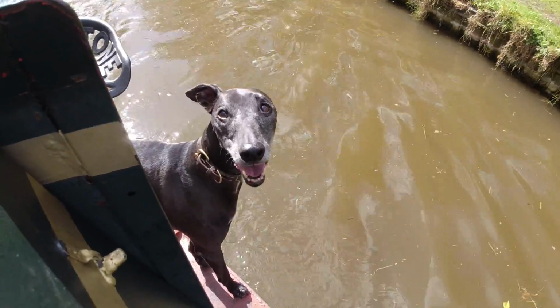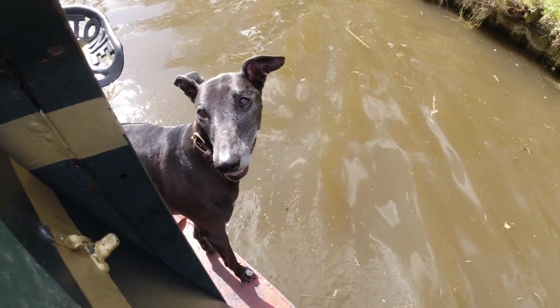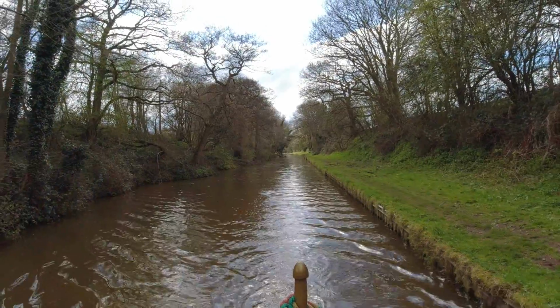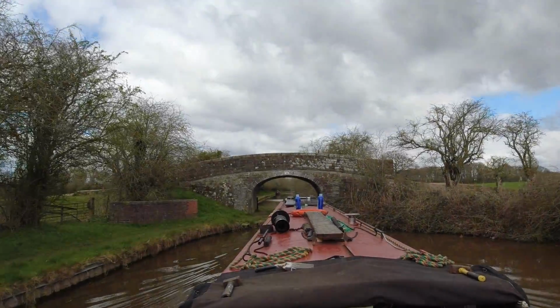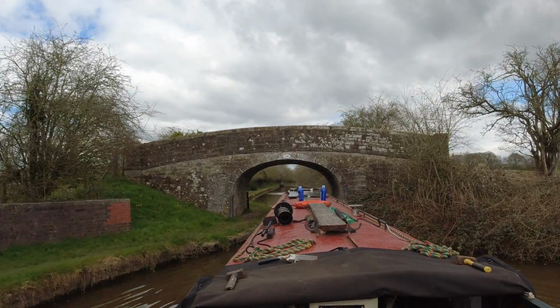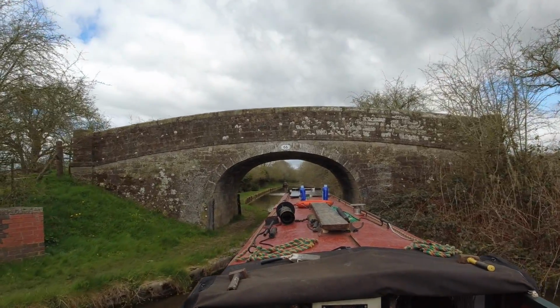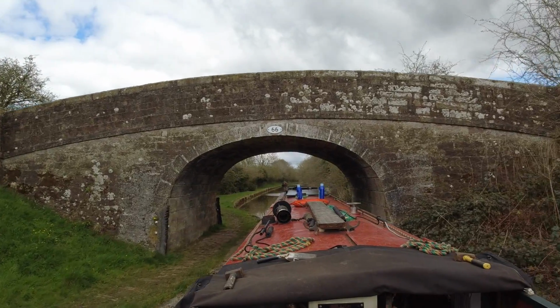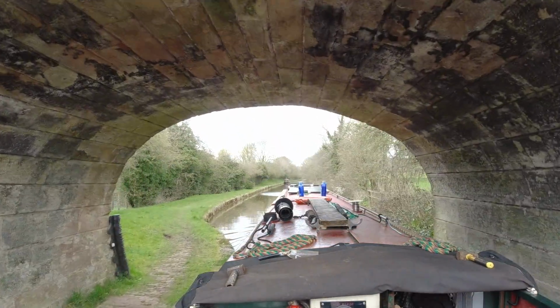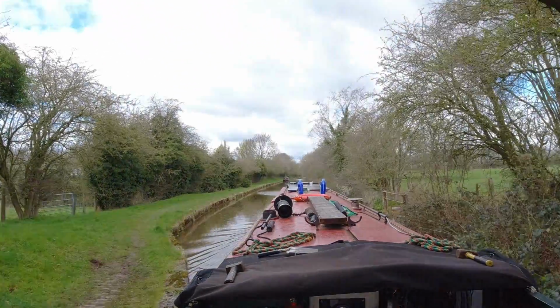Big spiky dog. You happy, boy? Where we going? We'll get some rubbish. Bridge 66, Betton Wood Bridge. It's freezing!